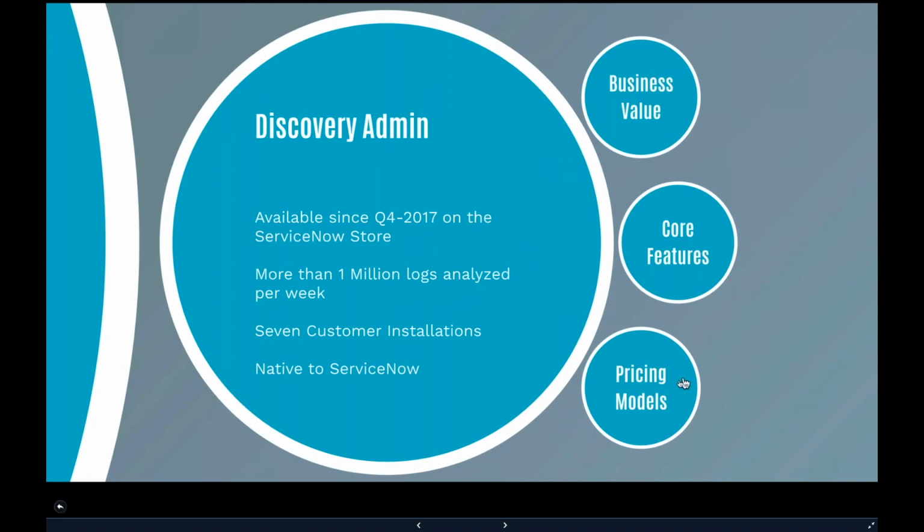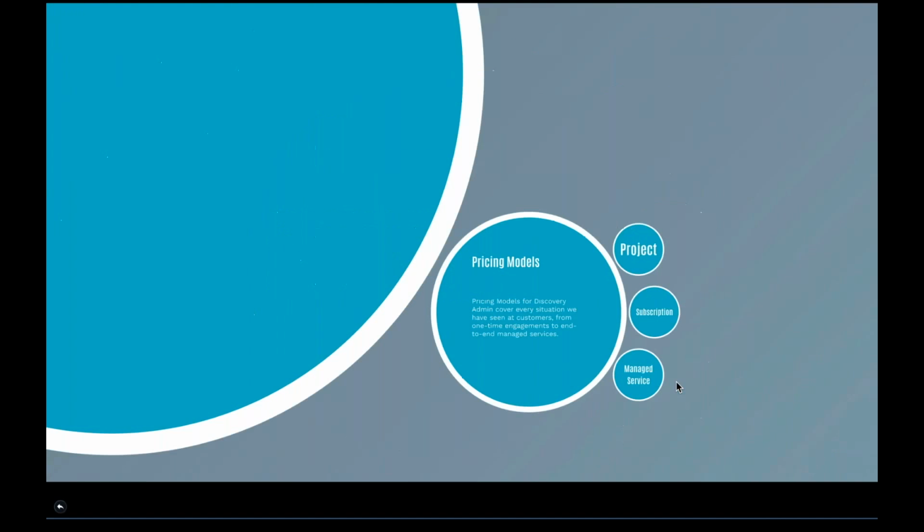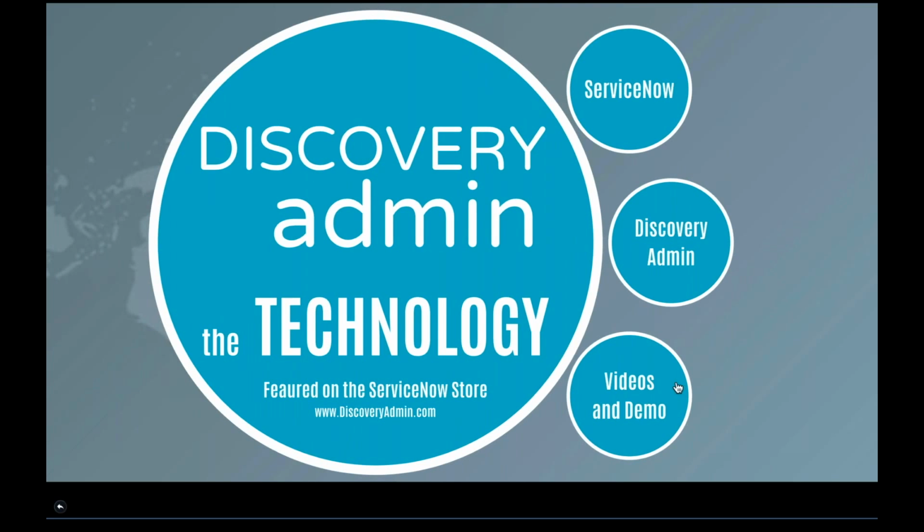Now, specific to Discovery Admin, of course, there's various ways to engage. There's project-based, subscription, managed services, but I'm not going to spend too much time there. You can definitely reach out to us if there are any questions along that way. But now I want to get into the meat of it, right? So what we want to do is demo how it works so you have a better understanding of some of the features and capabilities, and also how you can leverage that in your own ServiceNow instance. And we have a 5-minute demo video just for that, which I'll be playing right now.